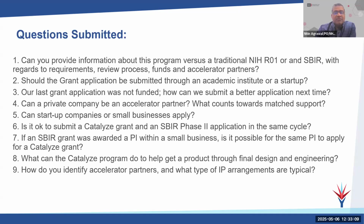So that is the primary difference between the Catalyze and the SBIR: in SBIR, you will be doing most of the work on your own, and it is a more matured technology for commercialization, whereas in Catalyze, it's a biphasic program. Thanks, Nitin. And just two other points to point out. The SBIR and STTR programs have very specific percent effort requirements that the Catalyze program does not. And in addition, the R01 is more hypothesis driven versus this being more product definition.